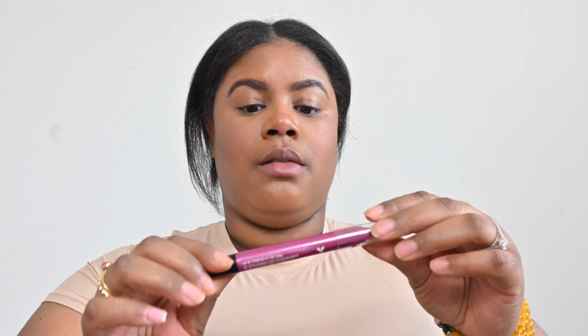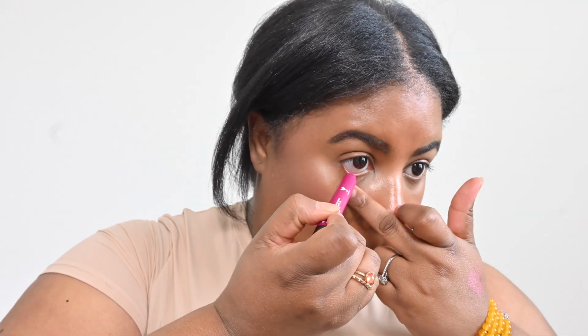For eyeliner, I am going to do this Wet n Wild Color Icon Multi-Stick in the color Popular. And I used this the other night and I loved it. So let's go ahead and do this. I'm good putting it along my waterline.